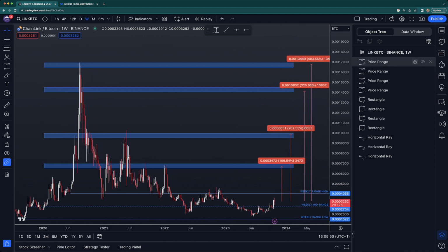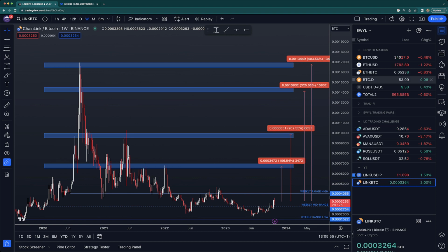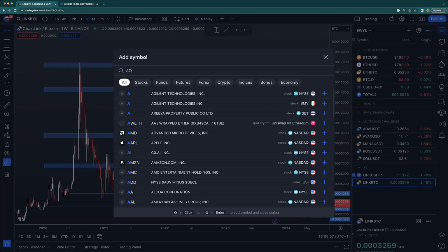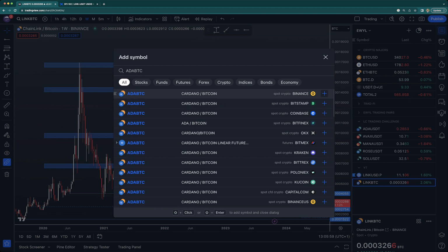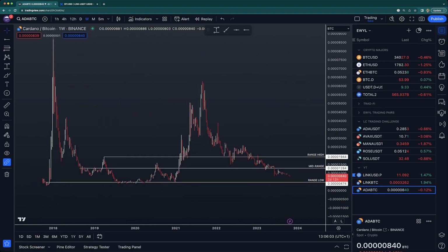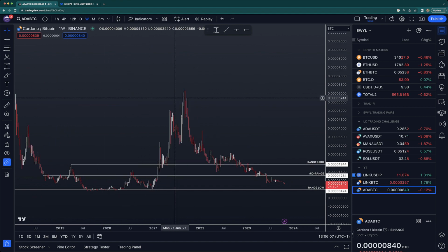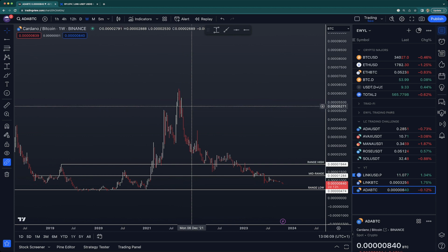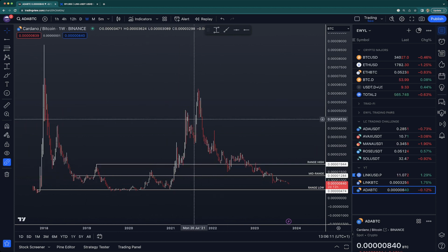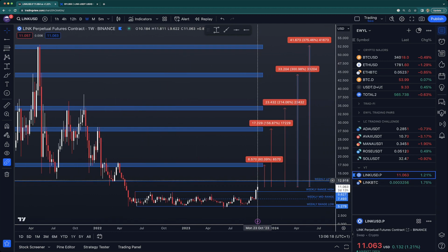And as the example I use in previous videos, go back and look at the ADA BTC chart. And you will see that we didn't actually return to previous all-time highs in this last cycle. So 2017-18, we reached 8,700 sats. This cycle, we only reached 6,000 sats. So as I say, take profits along the way, because you never know when it's going to top out, and you don't want to be that person that leaves it all on the table and doesn't take any profits.